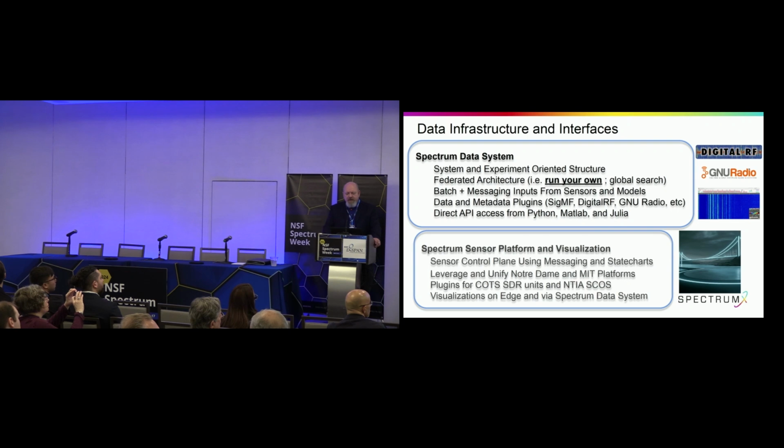Data infrastructure and interfaces. We're going to be building on a geospace data system that came out of the atmospheric and upper atmosphere science community. And we're going to be using this as an architectural template so that we're not redesigning it from scratch. But the idea is that it's a federated architecture. You as an individual can go download this, build your own site, put your own data on it. And yet, you can link into the larger network and do global search. And we are going to have things like access control.